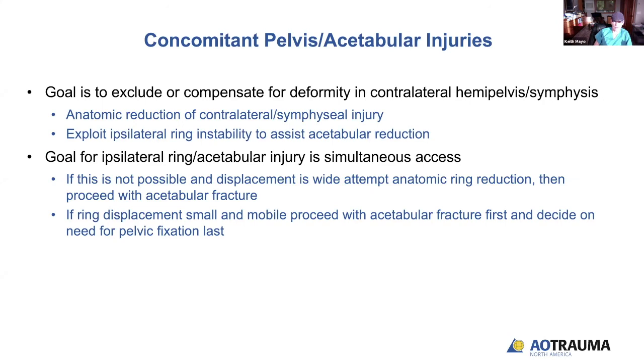And so if we can't do that, then we're left with the necessity to exploit residual instability on the side that we're working with the acetabular fracture. And in this case, I had a symphyseal disruption, which theoretically should have made it easier. When I first looked at this, I figured I had a tremendous amount of slop in the system. And so I naively, even despite the many years I had already spent doing this, thought that the transverse was going to be relatively straightforward.